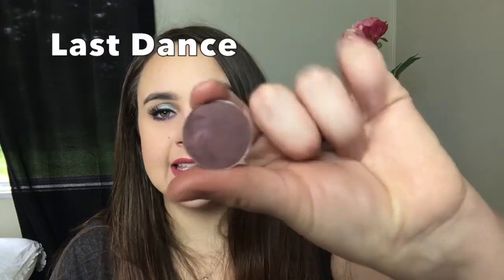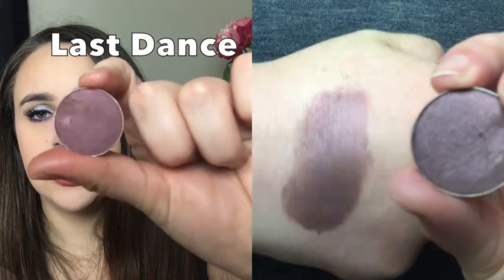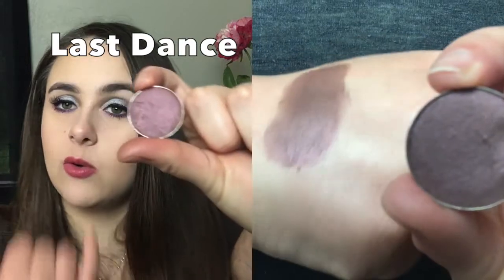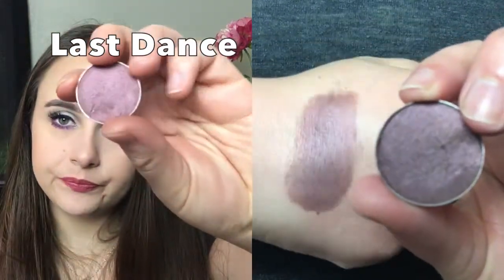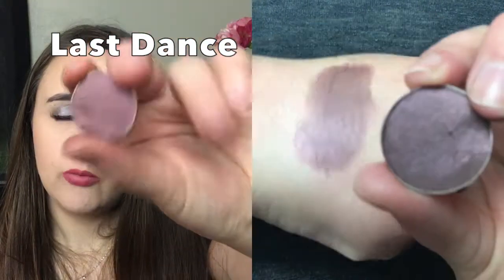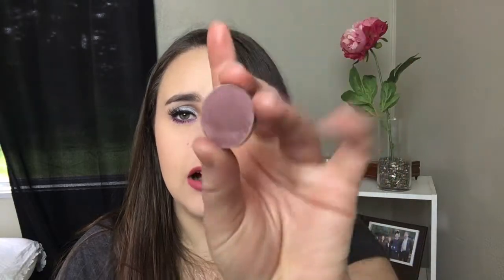Next up is Last Dance, and this is a great, beautiful kind of purpley shade. I think this is totally necessary if you are into purples. I think this is absolutely gorgeous all over the lid. This is really, really pretty for a cranberry eye, a purple eye, very versatile. I love this. The finish on this is just so beautiful.